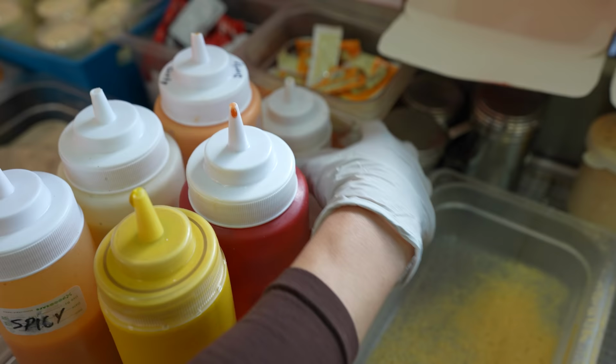Truly turned the corn dog into a gourmet creation. So many different combinations, and something that is very cool is that they make it fresh when you order it.